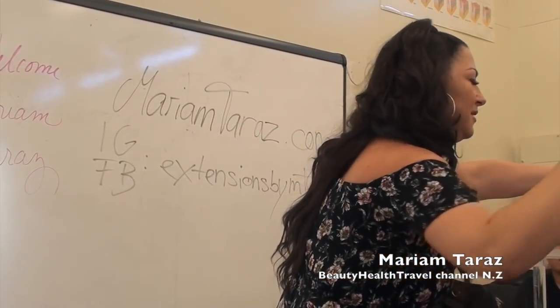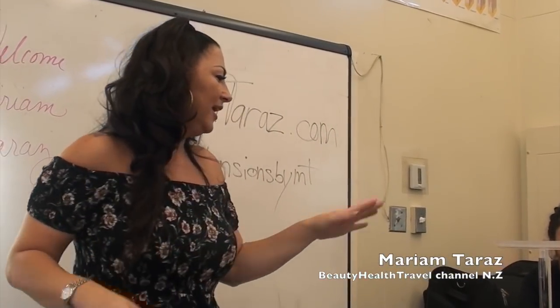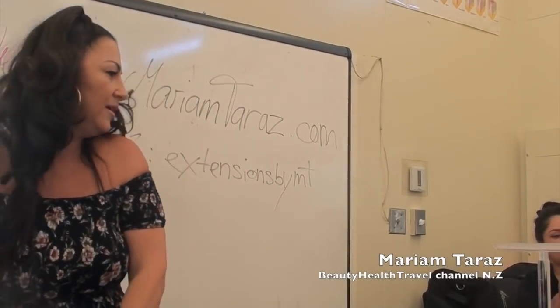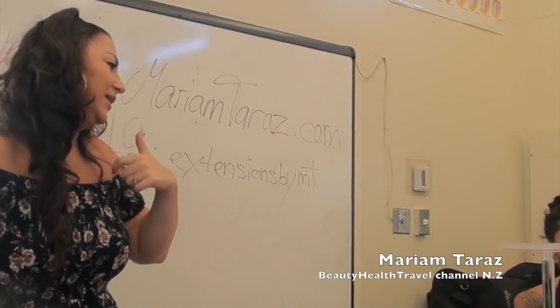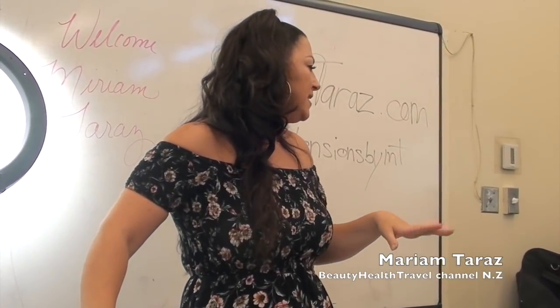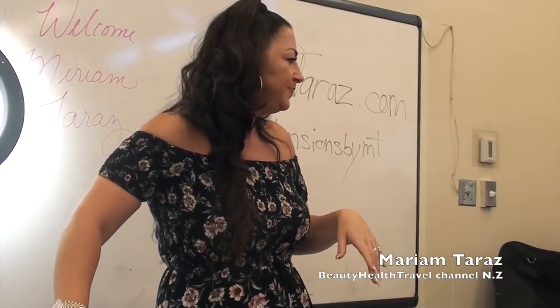Do you want to pass it around so you guys can take a look? I like to always do a little color play, so I usually do 2 different colors. You see a little number 2 in there, which is a lighter brown, and a 1B mixed in there, that's a black brown.